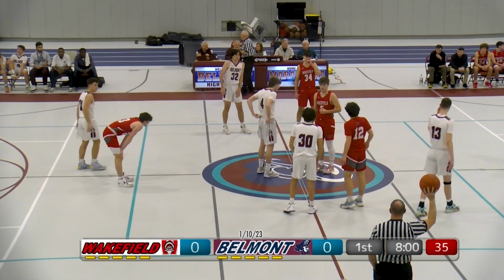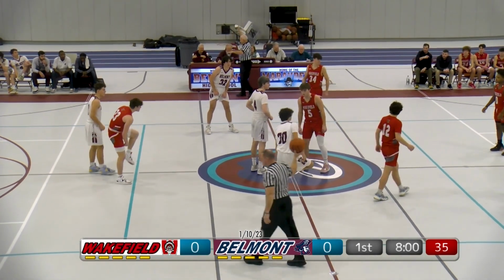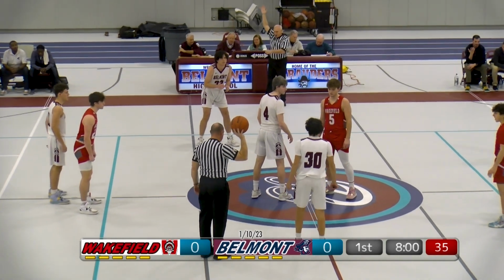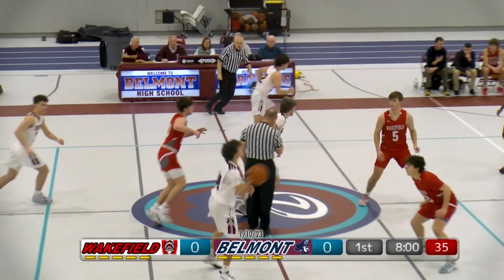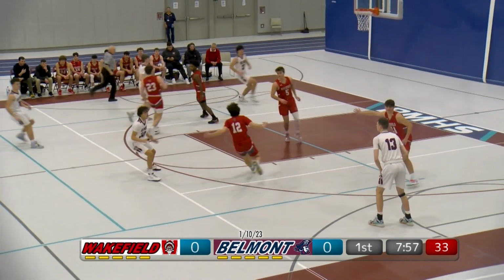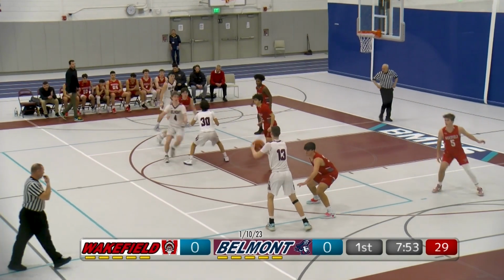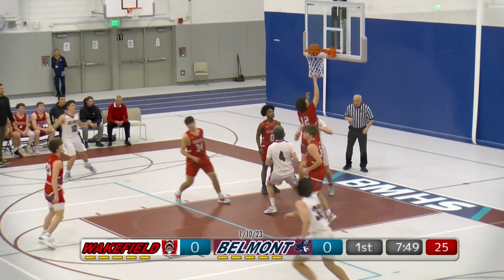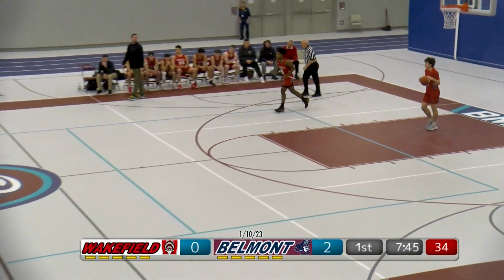Starting for us tonight for Belmont: number 30, Damian Lilla; number 32, Charlie Clem; number 4, Donovan Hallway; number 13, Gabriel Meyer-Heron; and number 10, Colin Galloway. For Wakefield, starting: number 0, Diare Burton; number 5, John Porter; number 12, Ethan Margolis; number 23, Mike Wilkinson; and number 34, Matt Beaver.